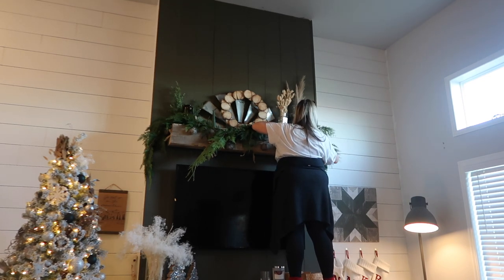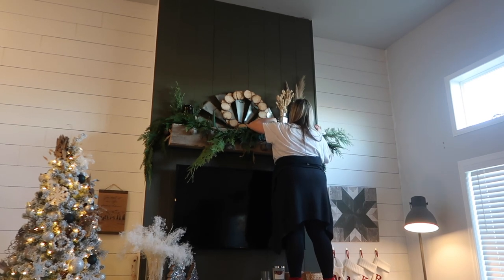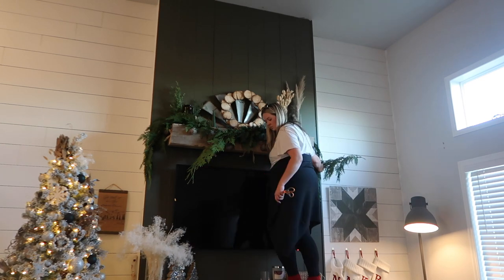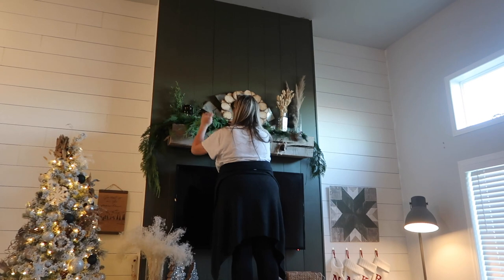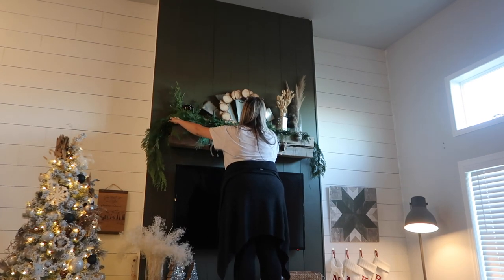I'm gonna pop back in here in a minute because there are a couple more details I wanted to share in regards to the garland. But I hope you guys are enjoying this Christmas Decorate With Me. This was exactly the garland that I was looking for, this Nordic inspired boho Christmas feel. I am loving the way that everything came together this year.